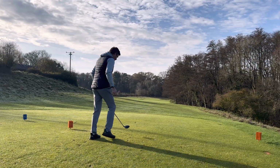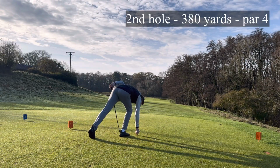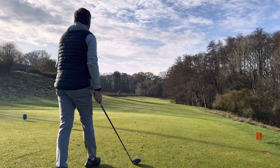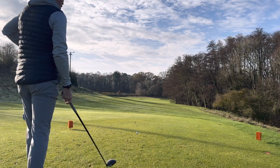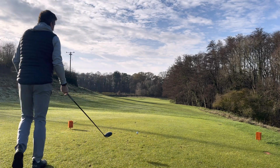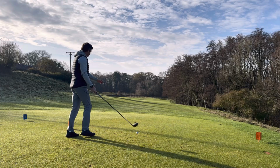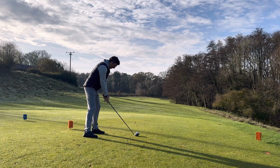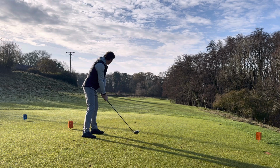So 260 to that back bunker, which is ideally where you want to be aiming for. If you hit straight at that, there's a lot more room than what you think up there, and it goes off to the right. So keeping this close to the trees, but not too close so you go in them, because it's a hazard all down the right.